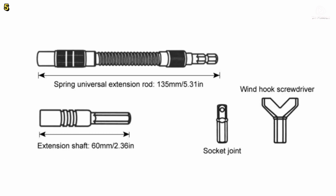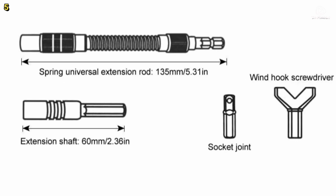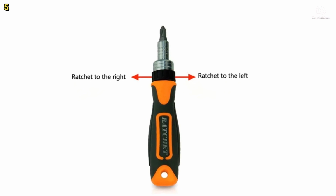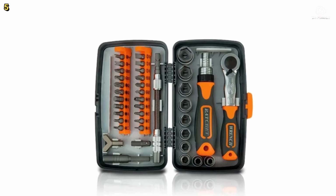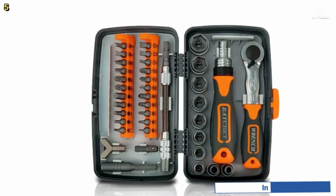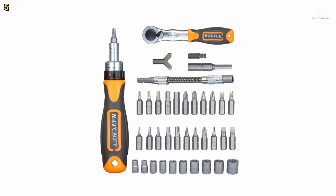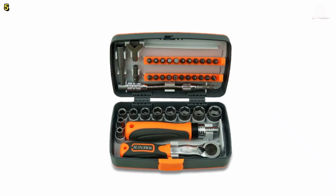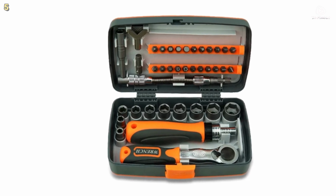The magnetic screwdriver heads are particularly helpful as they securely grip screws, preventing slippage during installation or removal. This is especially beneficial when working with small screws in electronics, furniture assembly, or automotive repairs. Packaged in a well-organized and compact storage box, the set ensures easy portability and keeps everything neatly in place, reducing the risk of losing any parts. This toolset is a reliable and user-friendly option for anyone looking to handle a variety of mechanical and DIY tasks.